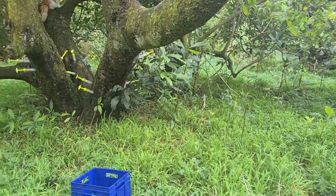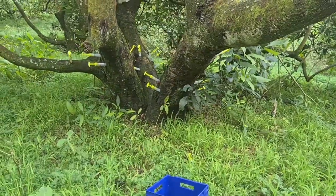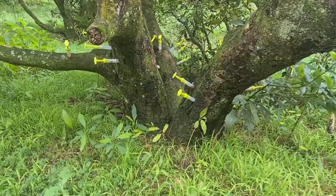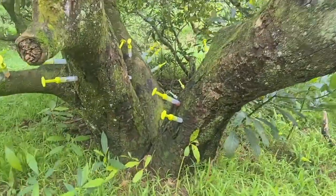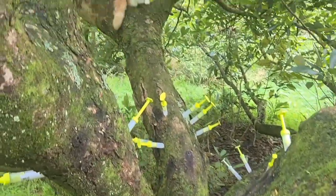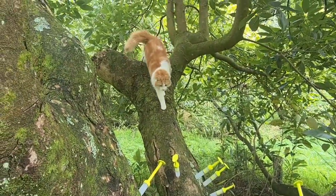Hi guys, it's been raining for a while, so I haven't been down here for 2 or 3 days, but I'm here just to take the syringes out and fill them up for the next time that I have a moment.